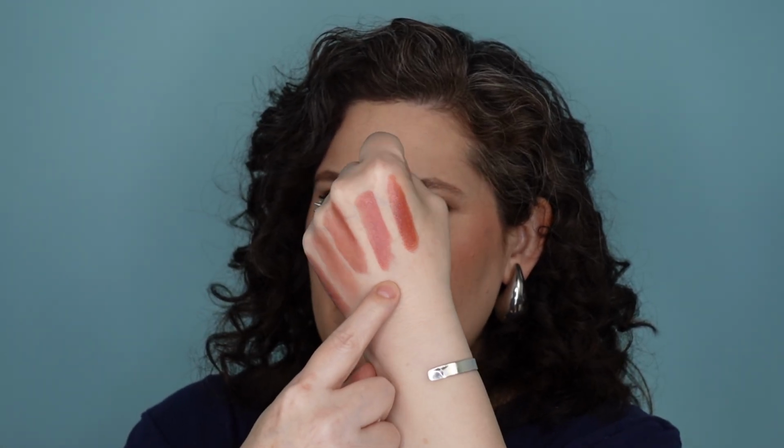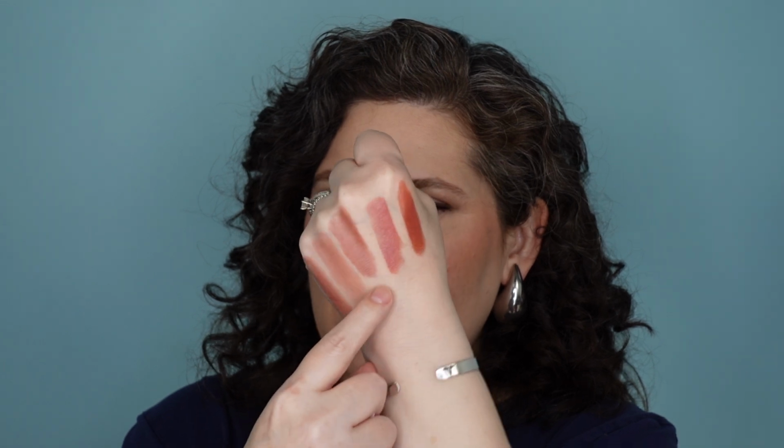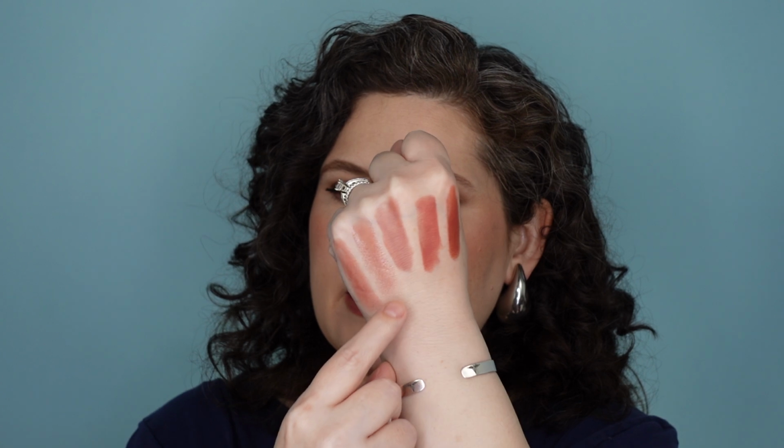Here are all the shades. This is the one from Sephora. This is the one from Makeup by Mario, the 917. This is the shade 126R from Valentino, 201 from YSL in the Love Shine, and the 202 in the Love Shine from YSL. I definitely can tell I had a type.